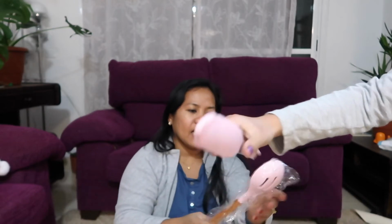I have one of this, but black in color. And another kind of ladle. Ayan. So, silicone. This part, the pink color is silicone. And the brown part is wood, made up of wood. So, they are really so cute, guys.